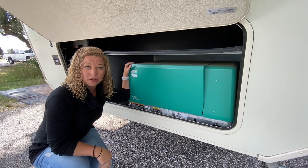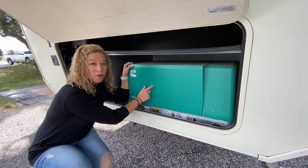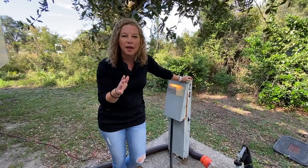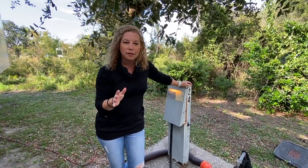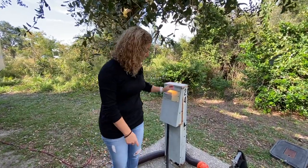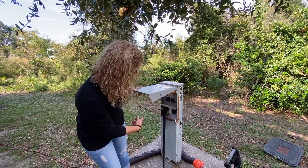And if we ever run a little low on it while we're out boondocking, we simply charge it up with our Onan generator. Okay, if your batteries are running low, what's another way you could charge the batteries? Well, our favorite way is simply plugging in shore power.